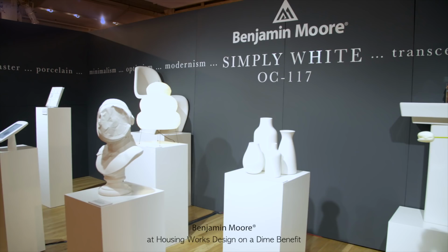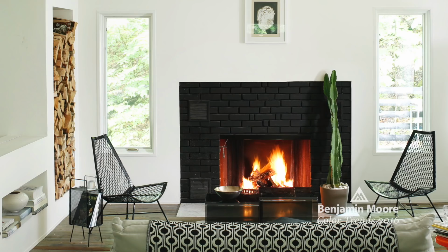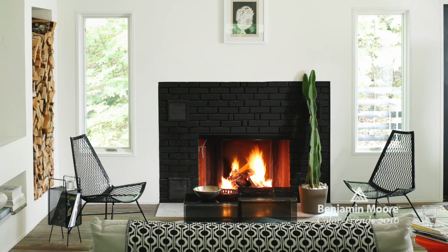I was thrilled when Benjamin Moore made Simply White the color of the year. I thought it was a really bold move. Got everybody talking for sure. But it's also a really good white. A really good white is hard to get right. They're sometimes too yellow, too blue, too gray. And sometimes all of those variations work really well. But to get a really clear neutral that everything sort of works with, that's not easy, and Simply White does that.